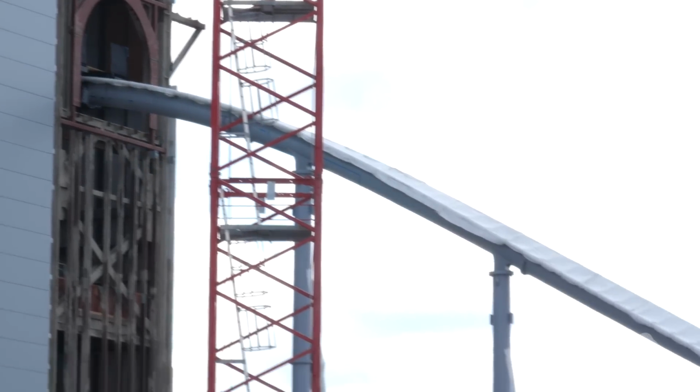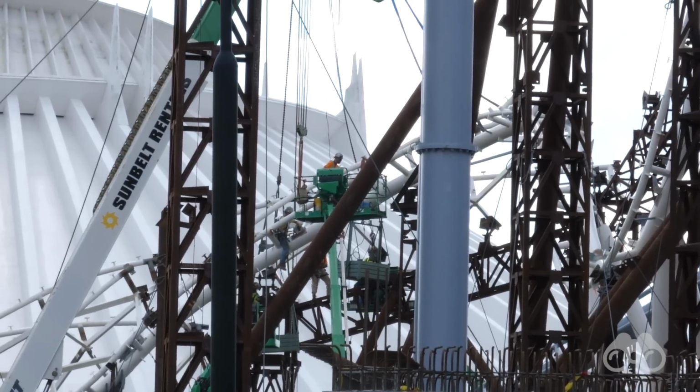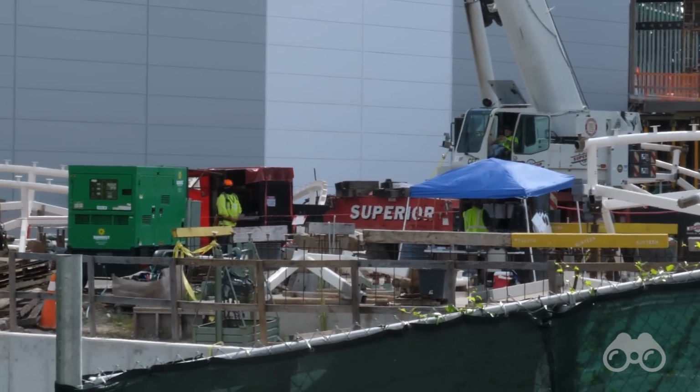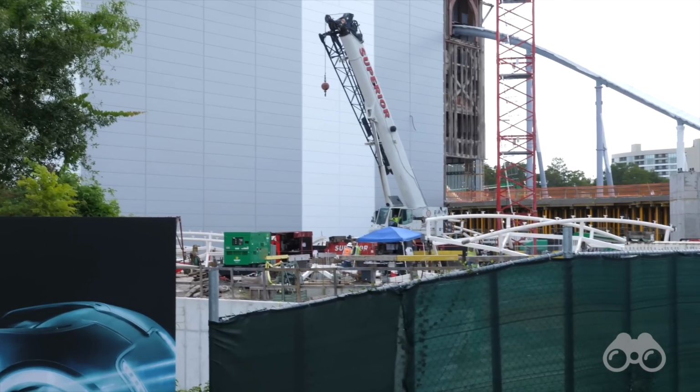There's just so much happening. They are actually installing a piece of the LED canopy right now. And then on the construction site, you can see on the ground they are assembling more pieces of that tubular steel that will then be lifted up into position by the crane, completing more sections of the LED canopy skeleton itself. I have to say, it's really exciting to see how much work is going on here right now.